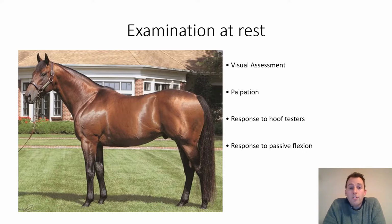We'll then also move on to palpating the leg, observing the response to hoof testers and observing the response to passive flexion of the limbs. And during this time, we'll often be carrying out the history at the same time, so discussing with the owner their opinion of the problem, its duration, the symptoms, and so on and so forth.